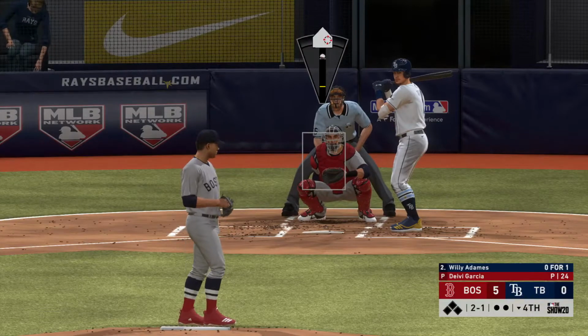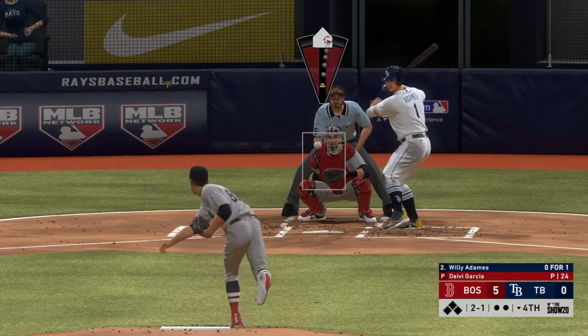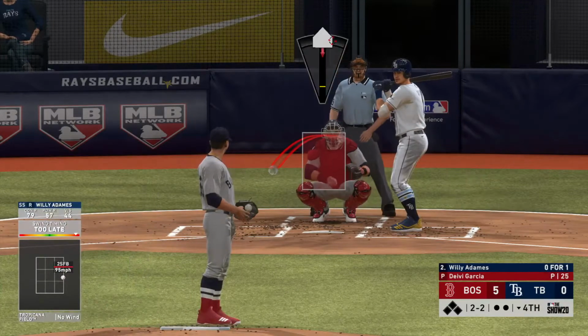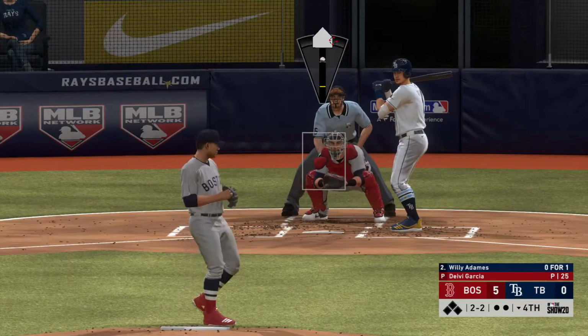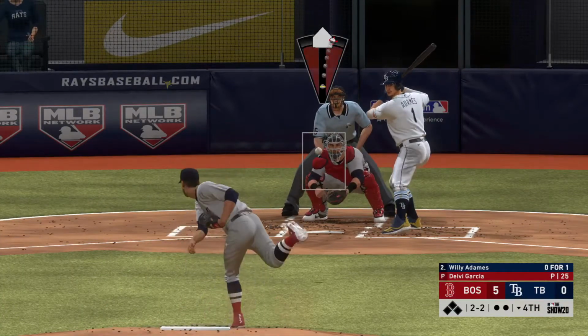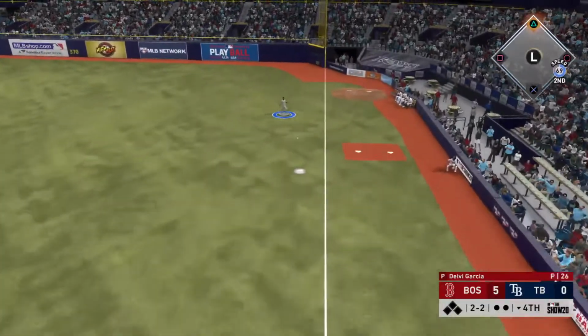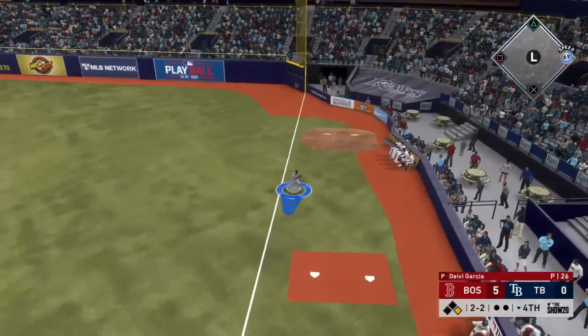Boy, they've been just getting shut down right here. Been a while since they've even had a runner on. So I think it's time to start looking for ways to make some things happen. Drop a bunt, get up on the plate, something. Pitch swung on and hit in the air toward the line in right. And that's in there, base hit.